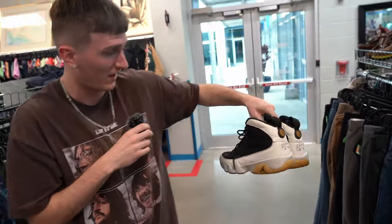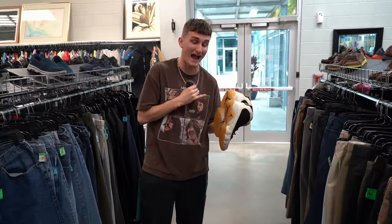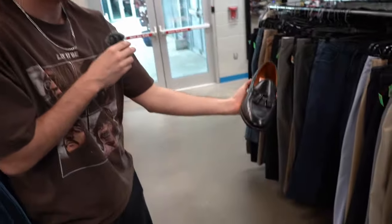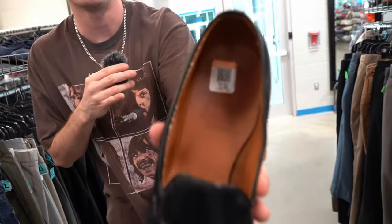These things are $20, guys. I get it. They are a little beat up. They need clean, but yo, I think these are worth at least over $60. These look like high quality, low key, and they are. Here's another pair, guys. Allen Edmonds. Grayson is the model for a price of $12.99. We're gonna be picking them up because why not?